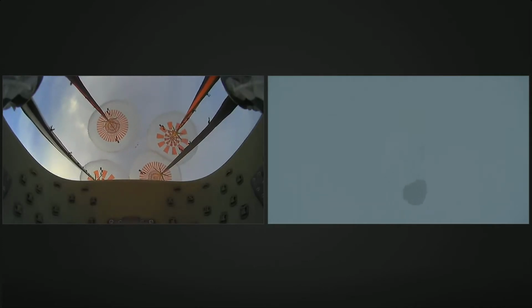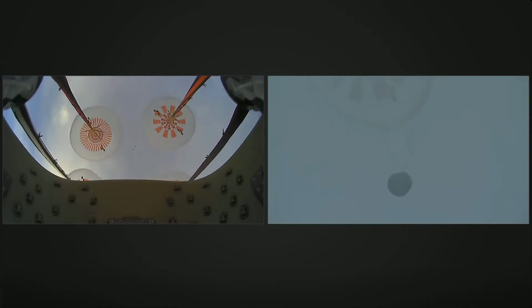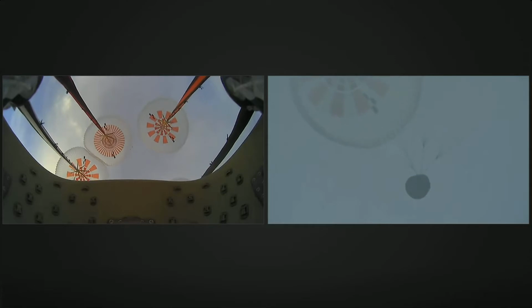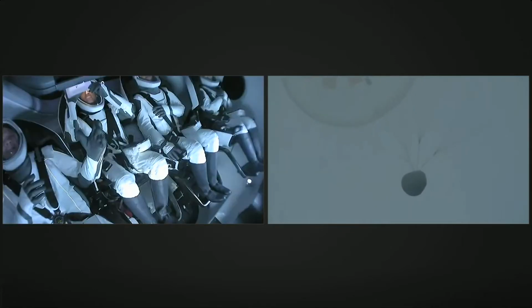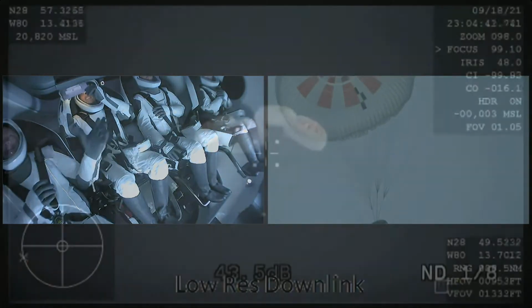The next event coming up now is a visual confirmation of Splashdown. You can see the Dragon capsule on your right-hand screen slowly coming down now. We've talked about how fast the vehicle has been traveling, but they will be touching down approximately 15 miles per hour when they touch the Atlantic Ocean there.